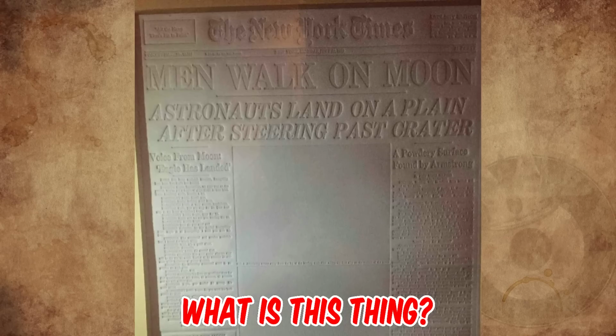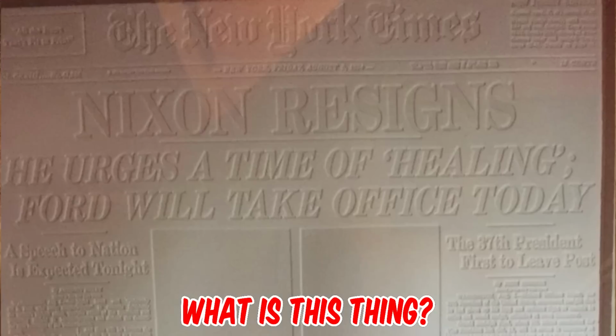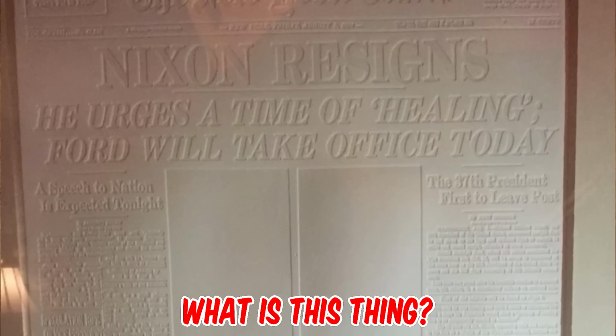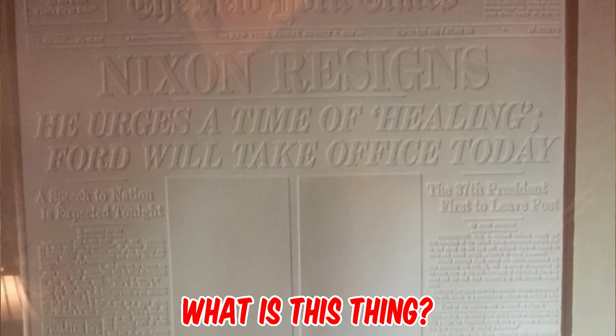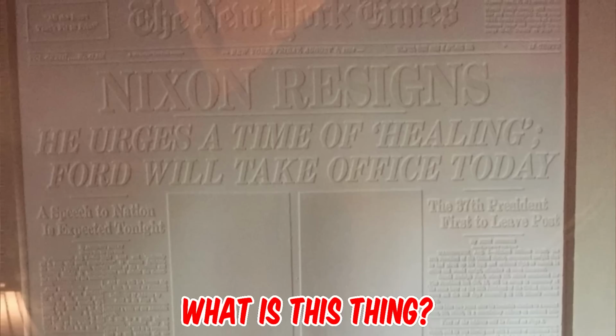I was told upwards of about $25,000 a piece for each of the men walking on the moon article and the Nixon resigning article. I still want to learn more about them and get them into the Smithsonian for a bit. What is this thing? Is it rare and is it valuable? Please help me in the comments.